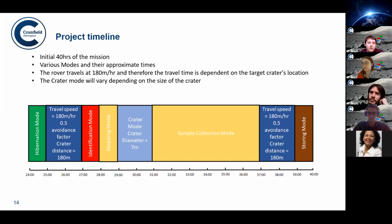We're hoping to travel at about 180 meters an hour, which is quite reasonable, but we've also decided that we'll need an avoidance factor for traveling around craters and obstacles that we can't circumvent, and we made that 0.5. So this section here is for traveling to a crater that's about 90 meters away, and then these are the different modes which Valentine will later on explain, and this is for the collection and storage of a single one of 5 samples from one crater, and that's very close to the lunar lander.